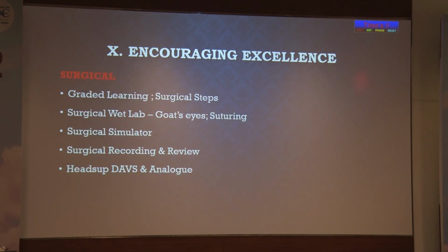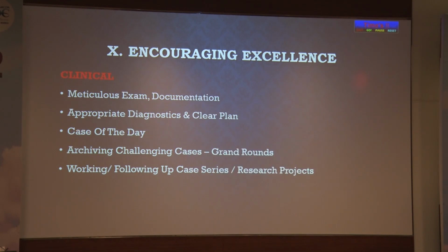Surgical training has also been talked about by Dr. Guru Prasad. We encourage graded learning with the surgical steps and then going forward. Wet lab was not really possible during the COVID period, but now we are trying to revive that. Madurai and Coimbatore have a surgical simulator. Surgical recordings is what we are doing a lot now, and then reviewing them. Also in our center, fortunately, we have the digital ingenuity system, DAVS, as well as the analog, so fellows get exposure to both kinds.